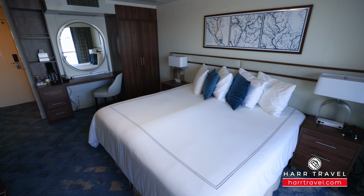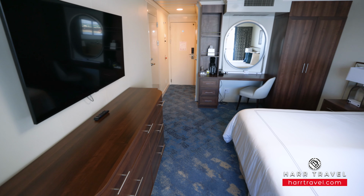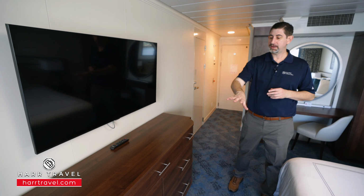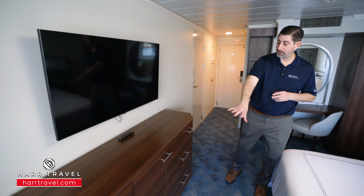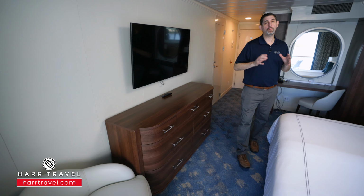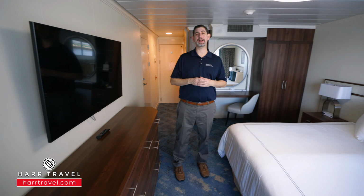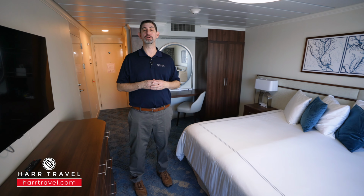Directly across, you're going to find a large flat panel TV. It's interactive, and you can see your favorite movies, shows, and of course, television. Now, you've got quite a bit of storage underneath here with all of the drawers there. You also have a nice reading chair tucked in the corner. But one of the best features of this particular riverboat is that every single room has a private balcony. Let's head out and see what yours is all about.